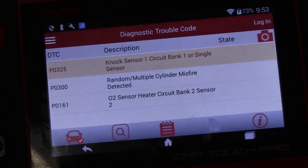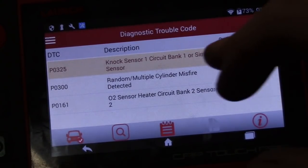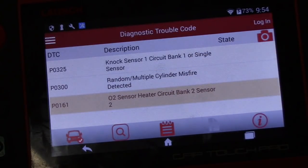Okay, here's a look at our codes. We can see we've got a 0325 knock sensor code. Certainly concerned about that, but I don't think that's causing our problem. It may actually be possibly even a result of the issue. For example, the misfire here, definitely concerned about that, the 0300 misfire. And definitely, well, actually, no, I take it back. This 0161, that's a heater circuit code.